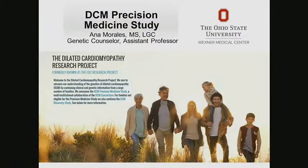Thank you for the invitation. I'm a co-investigator of the DCM Precision Medicine Study here at OSU. I am also a genetic counselor and an assistant professor in the Division of Human Genetics. And today I will talk about the DCM Precision Medicine Study, which is an expansion of the already existing dilated cardiomyopathy research study, now with a $12 million NIH grant to fund a multi-site study that I will present today.